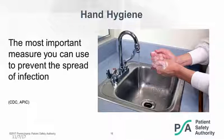So we're going to talk about hand hygiene. Hand hygiene is the most important measure you can use to prevent the spread of infection. When it comes to hand hygiene within your facility, it is imperative that everyone perform hand hygiene. Have you taught your workers the correct way to perform hand hygiene? And have you taught residents and family members how to perform hand hygiene correctly?